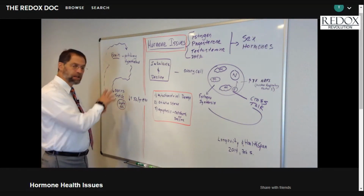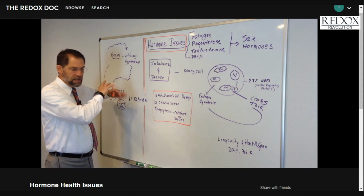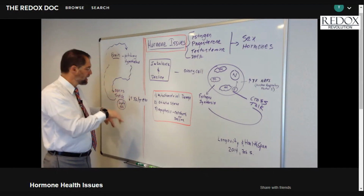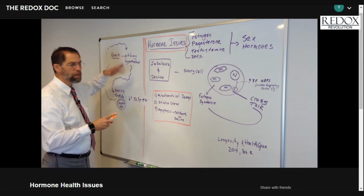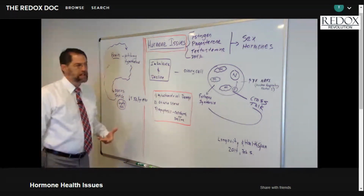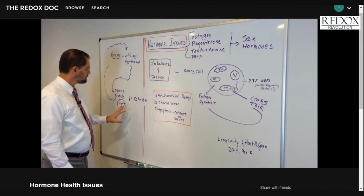So if there's plenty of hormones being produced, the brain senses that and it sends a message, okay, we're going to cut down production a little bit because there's plenty. If there's too little, the brain says, okay, we'll get you some more. This is a common thermostat feedback loop that exists in our overall physiology. Later on, we'll talk about how at the cell level, it's a little different.